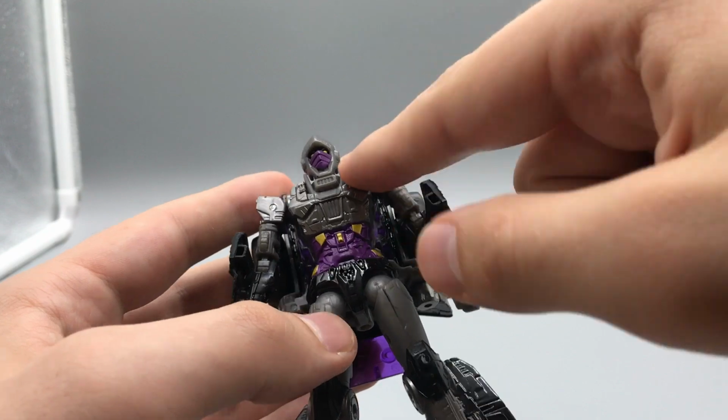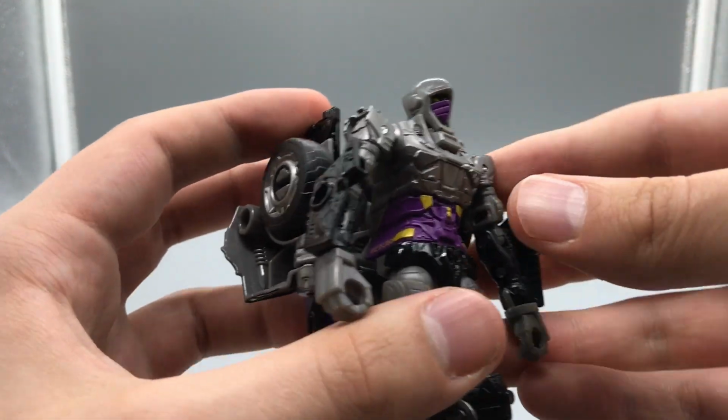Going down, we saw the chest already with that's paint.